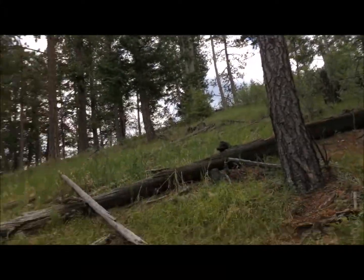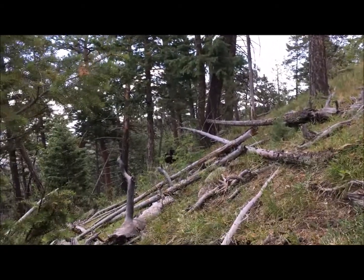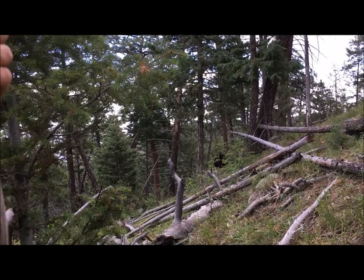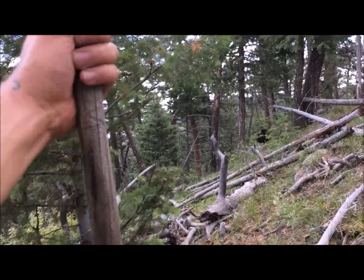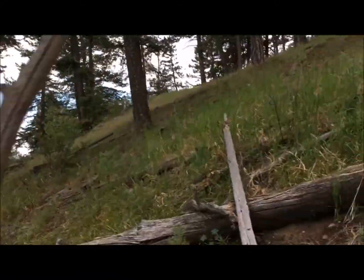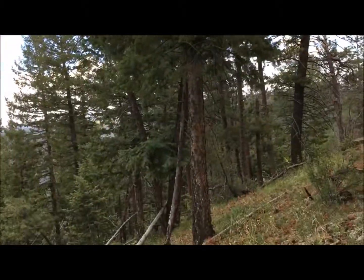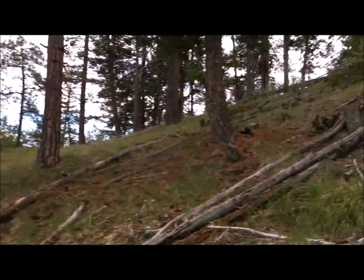I'm shaking, guys. I can barely walk. I'm so scared. Oh my God. Holy shit. Holy fuck. I've never been that scared. I don't know if I've ever been that scared in my life for those few seconds. Holy shit. My body just started walking backwards. I didn't know what to do. Oh my God.